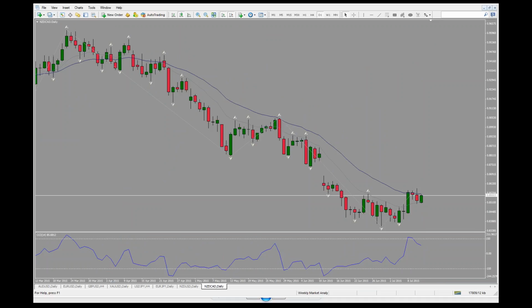Again, see, a lot of the Kiwi pairs have got this setup. They've been on a down, they've pulled back, and they could be ready to go down. So don't trade them all. Choose the one that you like the best. All right, so this one again, look for a setup tomorrow.